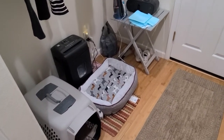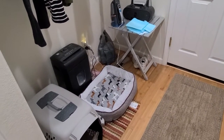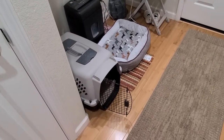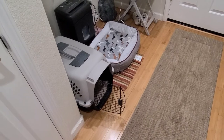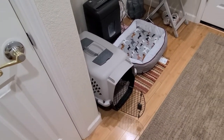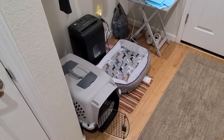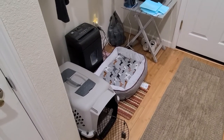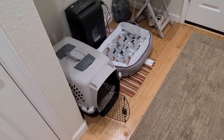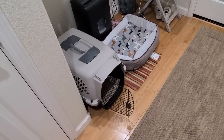The pads, you really want to use the pads until he's done being a puppy. It takes a while, but we got him to learn not to poop in this cage by doing what we did. I hope this helped. You can look at other videos. Other people have other ideas on how to do this, but for me, it definitely worked.